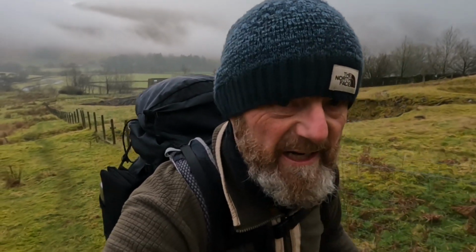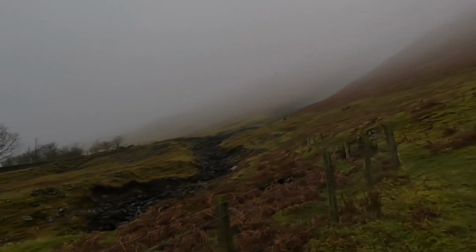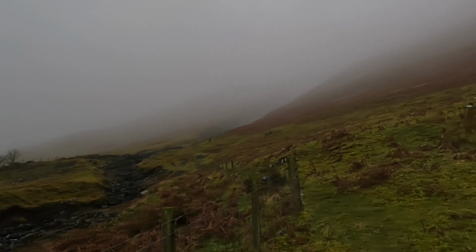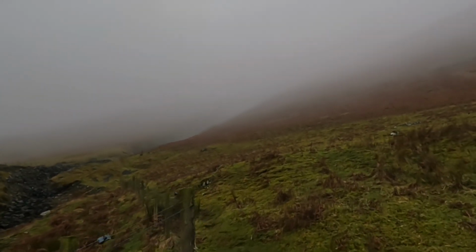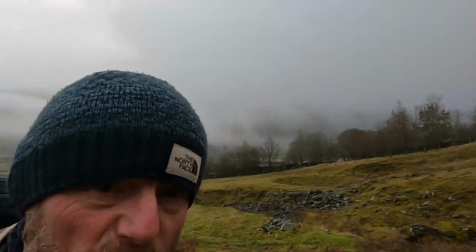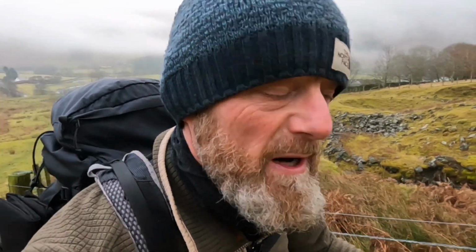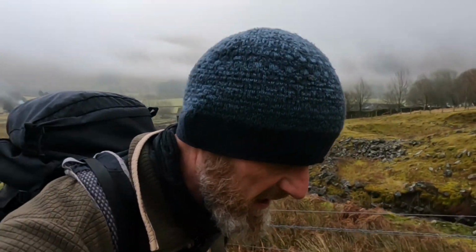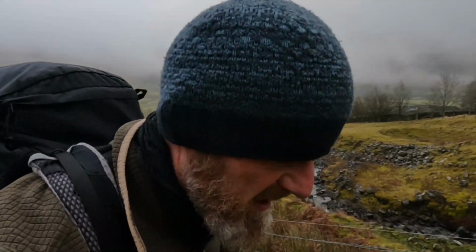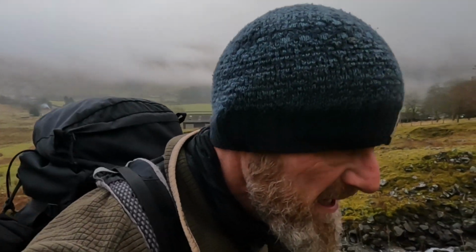just heading up the side of Hang Gill here now, up to another gate up there, where then we'll head up the fell side through the bracken, which thankfully is down, to the start of our walk. Weather's like pea soup at the moment. It's an improving forecast, so we can only hope. Just me and Billy today.